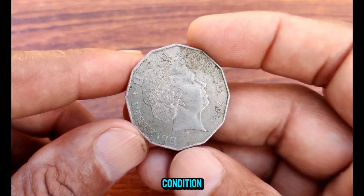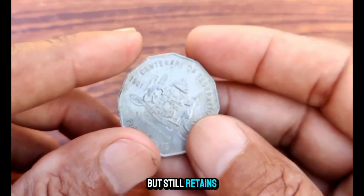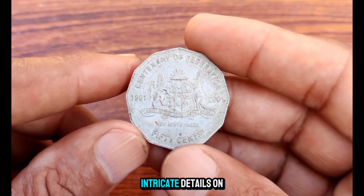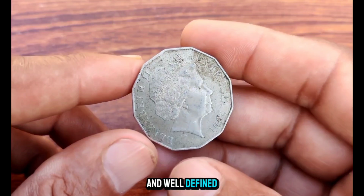Let's talk about condition. The term fine condition refers to a coin that has been circulated but still retains most of its major details. While you may notice some wear on the coin's higher points like Queen Elizabeth's hair or the intricate details on the coat of arms, the overall design should still be clear and well defined.